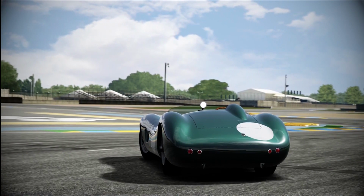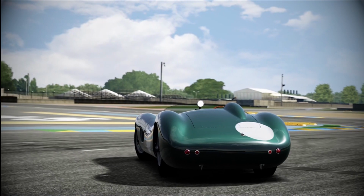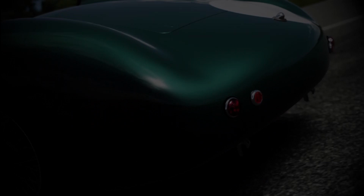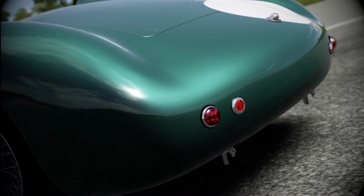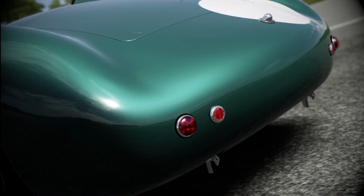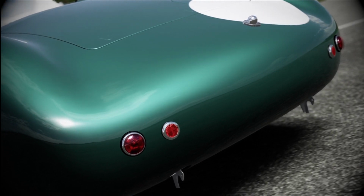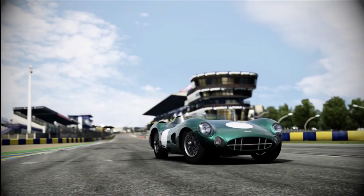It's 4 or 5. One caught fire at one race, but I think it all got rebuilt from what I'm reading on the internet. So yeah, there are only 5 of these things ever made, which makes them incredibly rare. And of course, because they are highly sought after and they are so rare, when one does go up for sale, people will pay an awful lot of money for them.